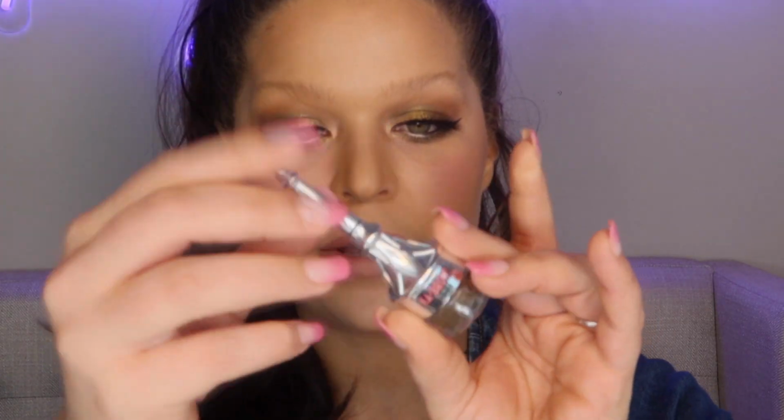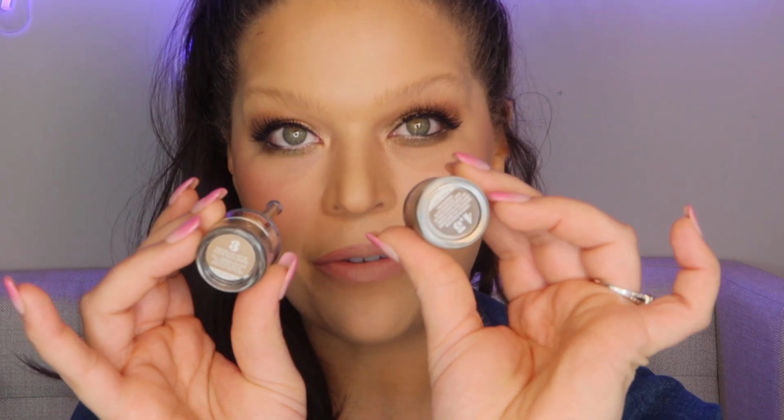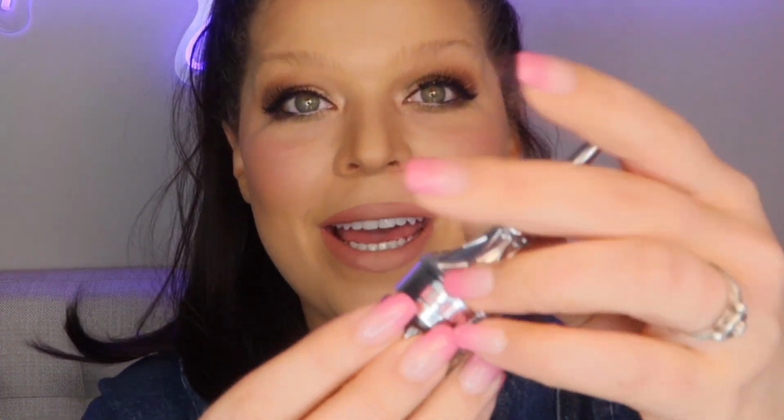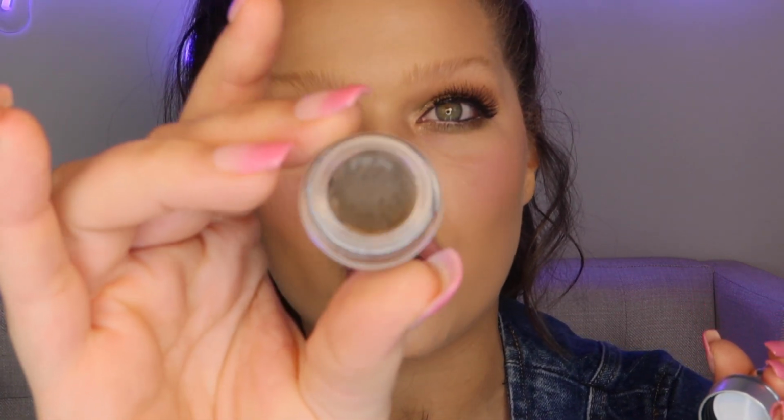Next, I'm going to go in with Benefit's Ka-Brow. This one is in the shade 4.5. I also have the shade 3, but I like to use the 4.5 when I'm really just going all out, like full glam, really have done my makeup. I want the dark, bushy brows. So it is a pot of a clay, if you will. It's a cream gel, actually, not a clay, excuse me, I just read that.